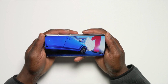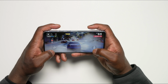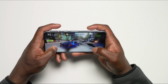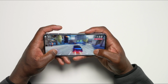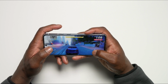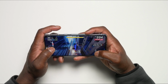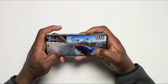Okay, we're running it again. Yeah, it just doesn't look as smooth. I don't think they've optimized it. Yeah, I don't think Asphalt 9 is optimized for it because the frame rate looks like it's running at 30 FPS, which is a shame because I know this game to look smoother. So for me to be seeing it at this frame rate and I can instantly tell, yeah, this ain't a vibe, man. This is not the vibe.